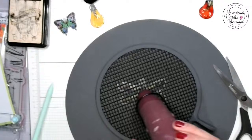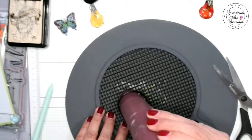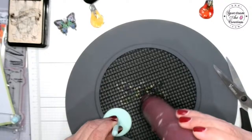I like the fact that it can even hold this down. I mean, it's heavy enough that it won't fly off, but I can hold on to it, which is great. I can even use this if I wanted to. Oh, there it goes.